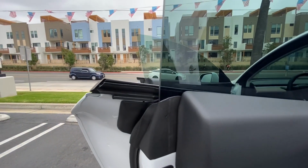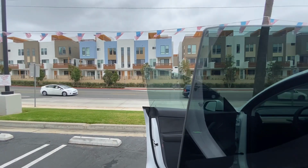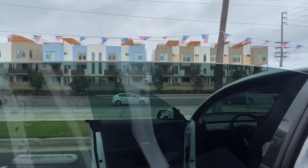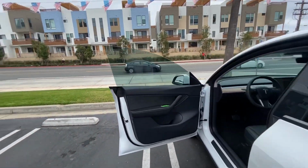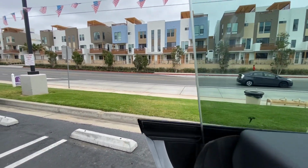As you can see, everything fits perfect. There's no light gaps. It looks so nice. Everything fits perfect.